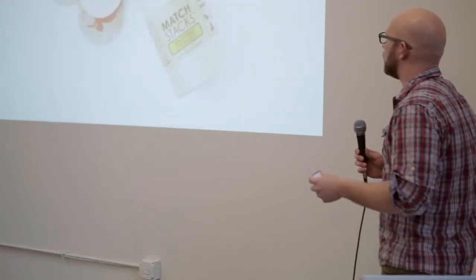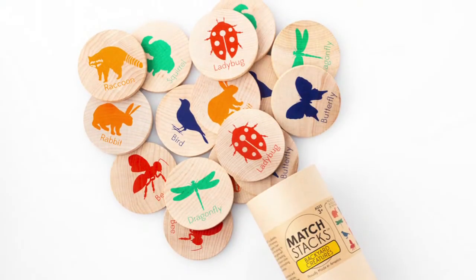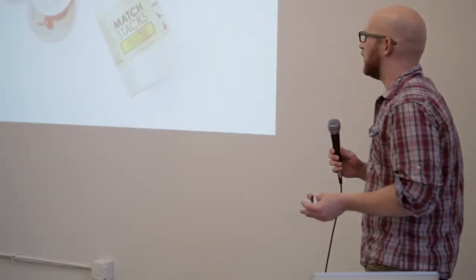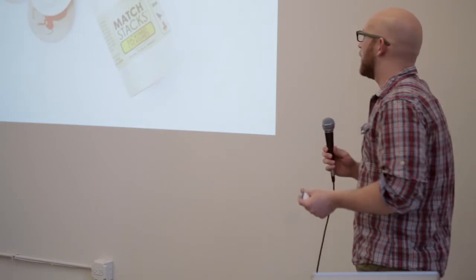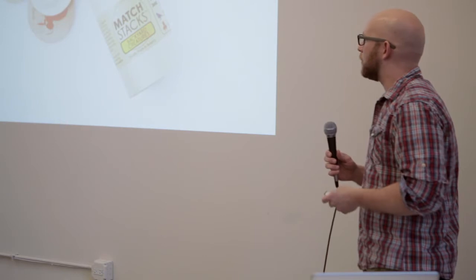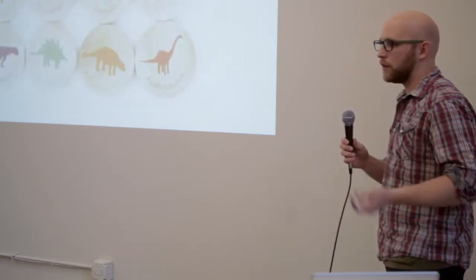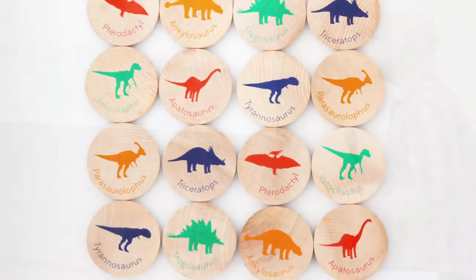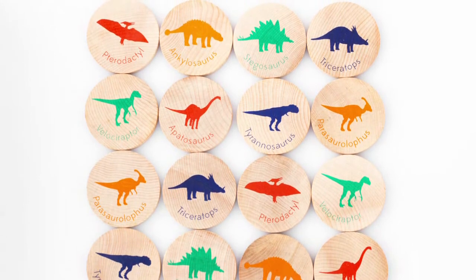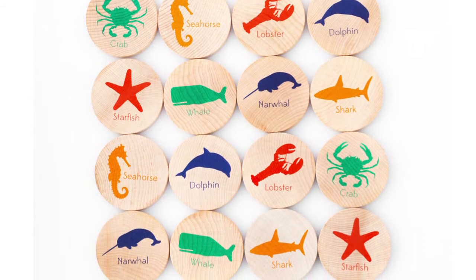This is our most popular product. It's called Match Stacks, and we have a bunch of different theme sets, but it's basically a matching and memory game. So again, it's super simple. It's nothing groundbreaking by any means, but it's a good tool for kids to explore their vocabulary, work on color recognition, things like that. As they get older, they can flip the discs upside down and play memory with them. And we have, like I said, different themes. This is dinosaurs, obviously. We have sea things, numbers, and a bunch more.